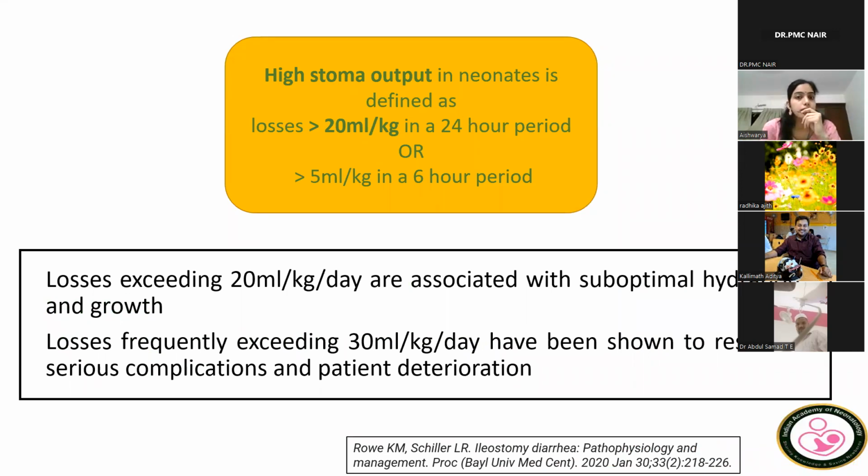High stoma output in neonates is defined as losses exceeding 20 ml per kg in a 24-hour period or more than 5 ml per kg in a 6-hour period. Losses exceeding 20 ml per kg per day are associated with suboptimal hydration and growth. Losses frequently exceeding 30 ml per kg per day have been shown to result in serious complications as well as patient deterioration.